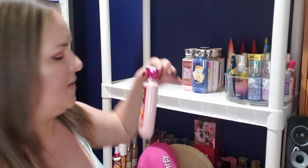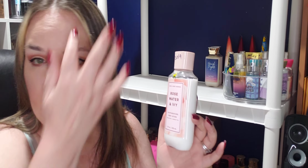Rosewater and ivy, guys. Now, this fragrance is beautiful. If you like rose, but you're not a huge, huge fan of rose, I think the ivy is beautiful in this. You should give rosewater and ivy a smell. It is absolutely beautiful, guys. This is probably one of the sexiest roses you're ever going to get. I can't say enough of this. I'm so glad I have two sets of this. I love this a lot.